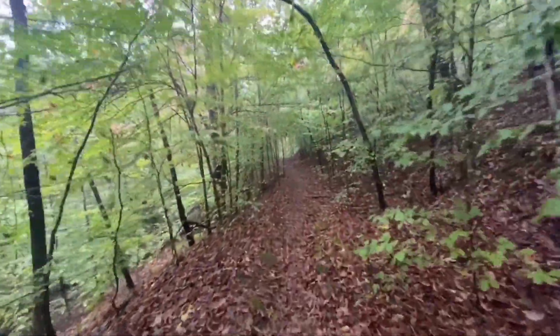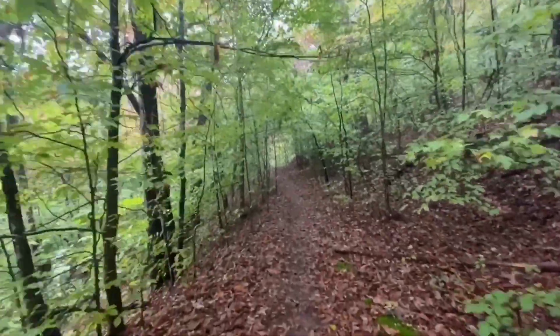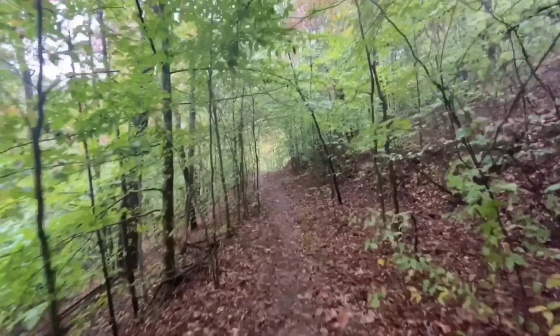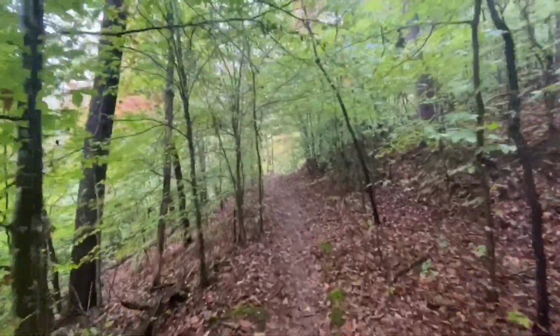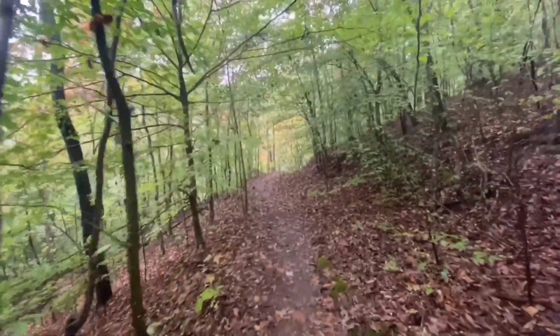Yeah, I mean, this is how the other trail was for a big chunk of it, just easy to hike. Of course, this was an old country road, so I guess that's one of the reasons why it's nice hiking. You can actually see some of the gravel still left from the old road.